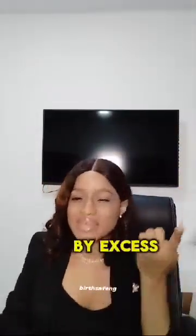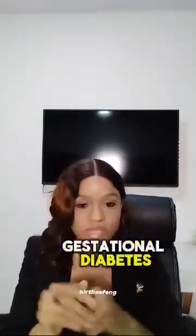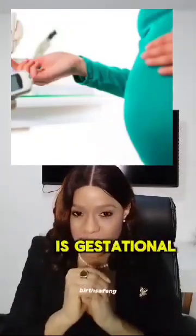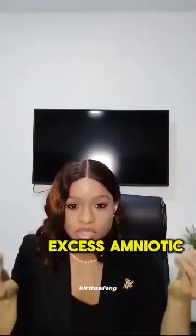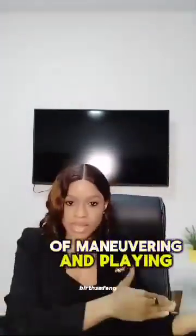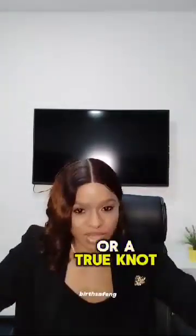It can be caused by excess amniotic fluid. This is why we keep shouting about gestational diabetes. One of the things that can cause excess amniotic fluid, which is polyhydramnios, is gestational diabetes. And if there is excess amniotic fluid, there is more room for baby to maneuver in. Baby has a lot more room to play in, and in the course of maneuvering and playing, cord can either wrap around the baby's neck or a true knot can form in the cord.